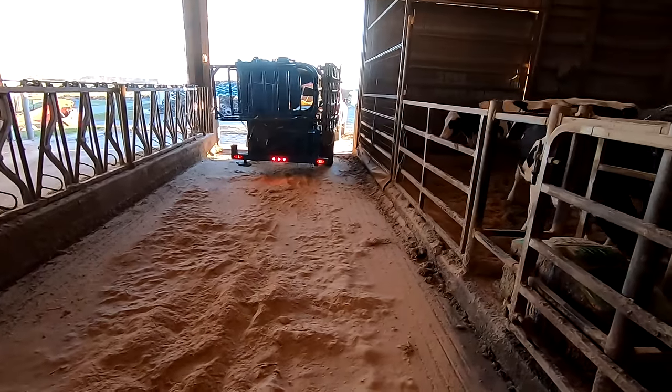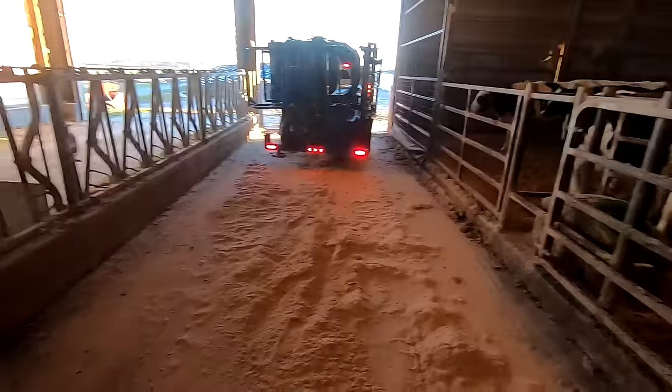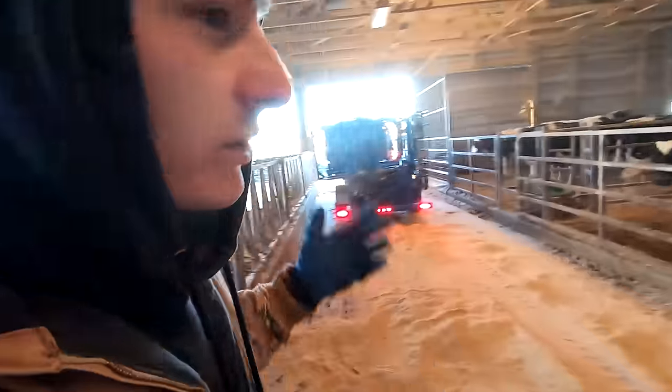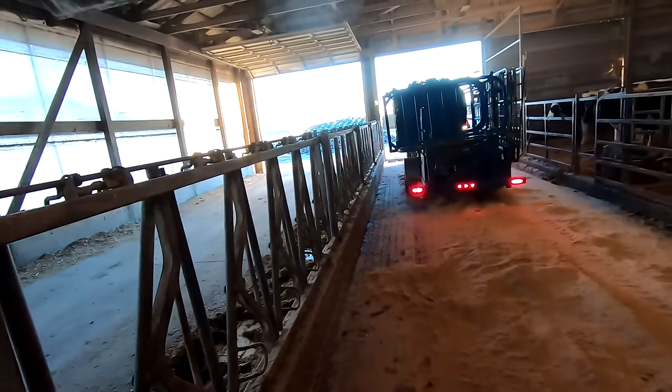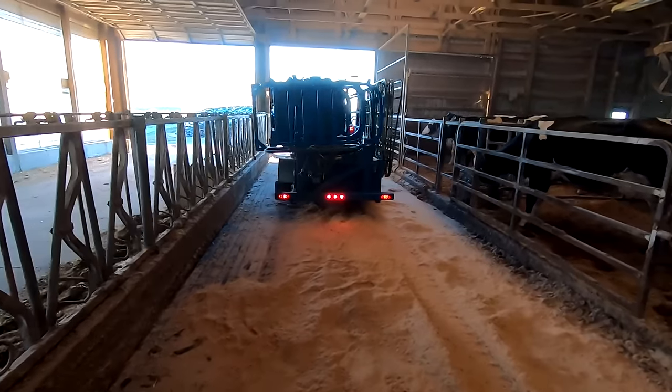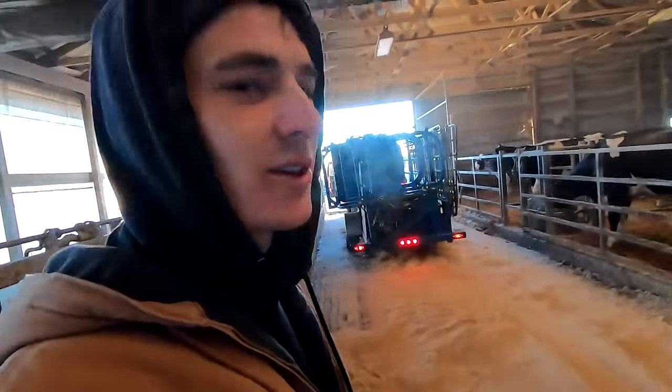We hoof trim once a month, and I filmed last month when he was here. Pretty much the same process, sort out some cows. Every cow gets a maintenance trim once a year before she goes dry. Pretty straightforward. I try to stay out of his way. He don't mind if I film him, but I don't think he loves it either, so.